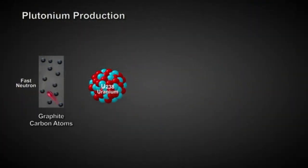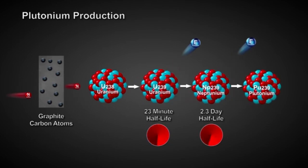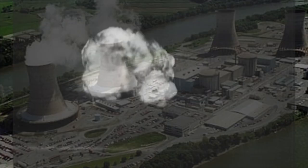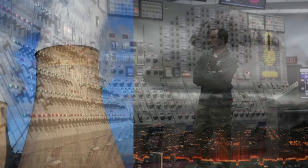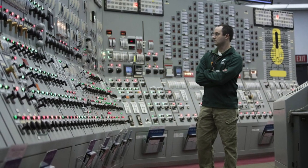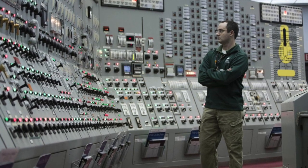It is created by introducing neutrons to uranium, which causes a chain reaction that ends up with plutonium after a long period of time. This science behind the reactor is the same exact science that underlies nuclear weapons, and the only difference between a nuclear weapon and a reactor is that a reactor's reaction is controlled. So because we don't want the reactor to melt down and have a disaster, controlling the reactor is extremely important. But how do we do so?